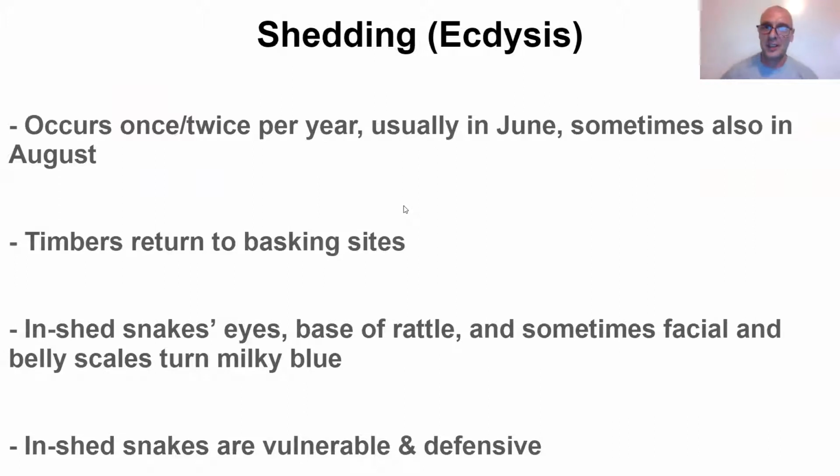Snakes also have to shed their skin. It's called ecdysis, but we'll just call it shedding. That happens once or twice a year, almost always in June or early July, and sometimes again in August. When timber rattlesnakes go to shed, they often return to the basking site, and they'll join the pregnant females and hang out at the basking site until it's time to shed. Usually the sheds are just strewn across bushes, laying around. When I find them, I pick them up and get rid of them so people don't see them.